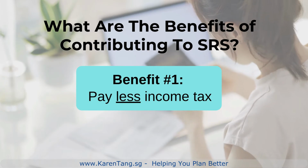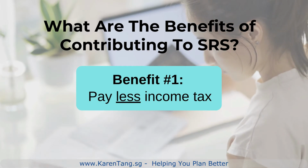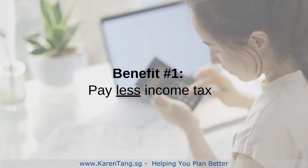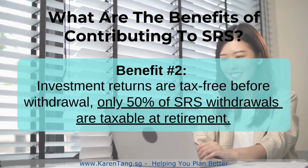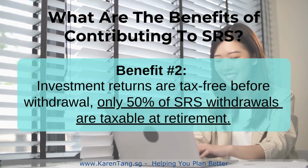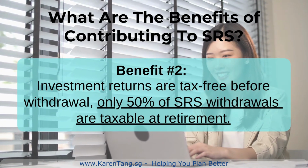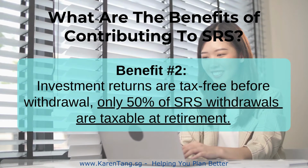Benefit number 1, pay less income tax. We'll take a look at an example later in the video. Benefit number 2, investment returns are tax-free before withdrawal. Only 50% of SRS withdrawals are taxable at retirement.